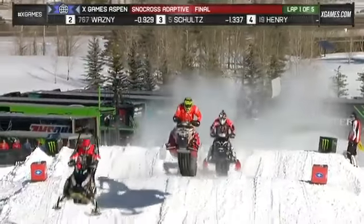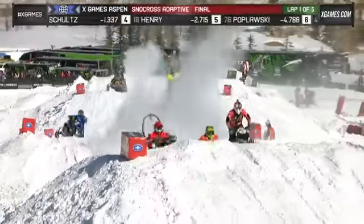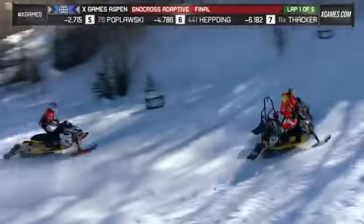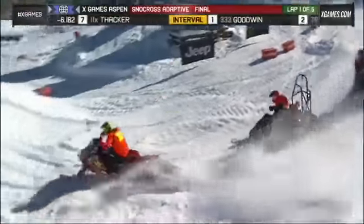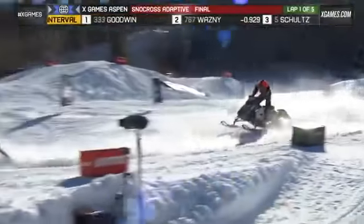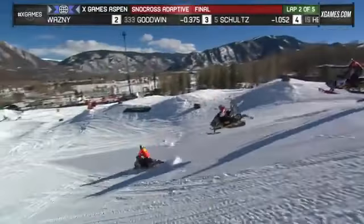Hard landing there for Paul Thacker in that yellow outfit. And there you see Schultz just kind of working his way up the hill. He's really pushing hard, but Wozny's battling. That was a great pass. Stayed a little closer to the ground and was able to apply that power to get past. So in the lead, Jim Wozni, Garrett Goodwin in second, Mike Schultz in third.